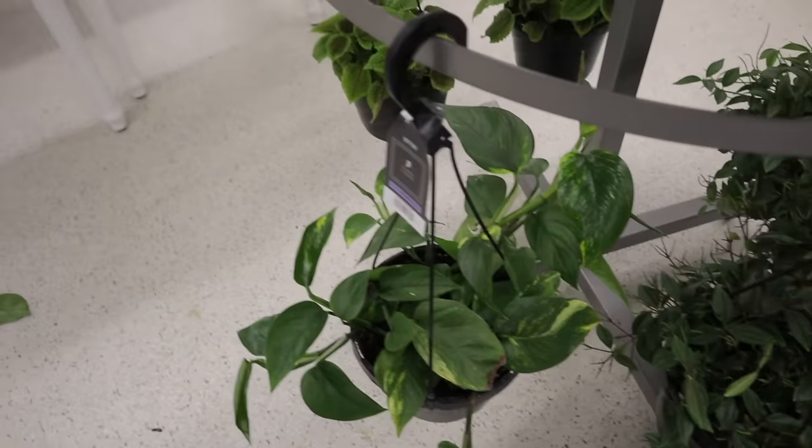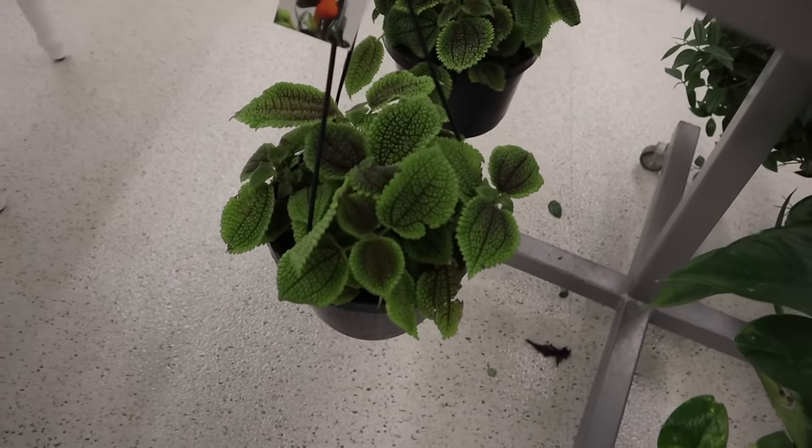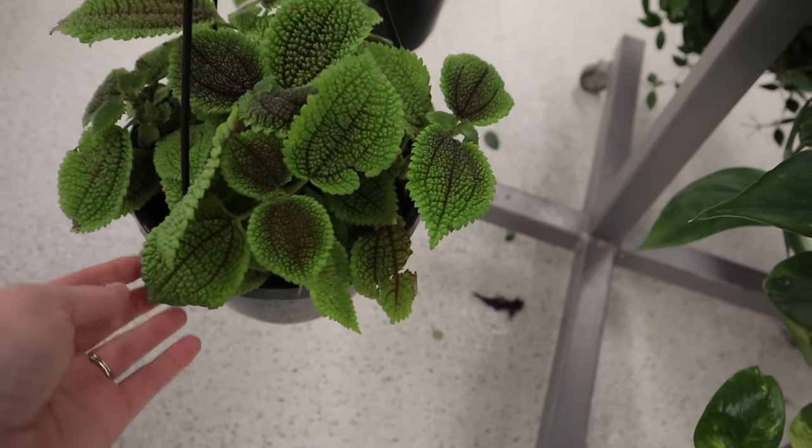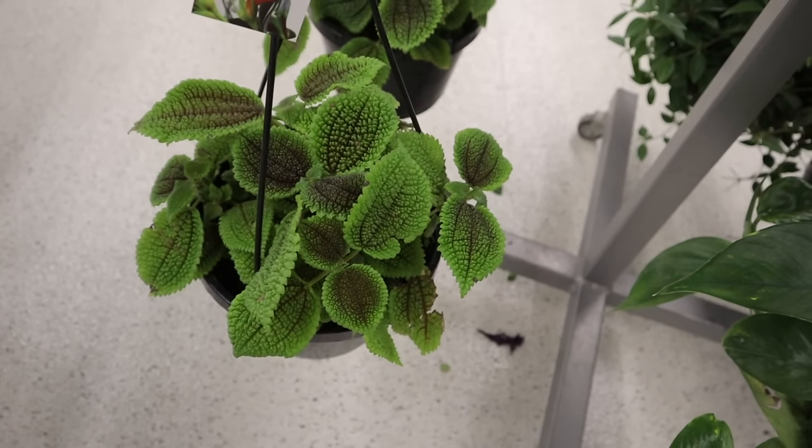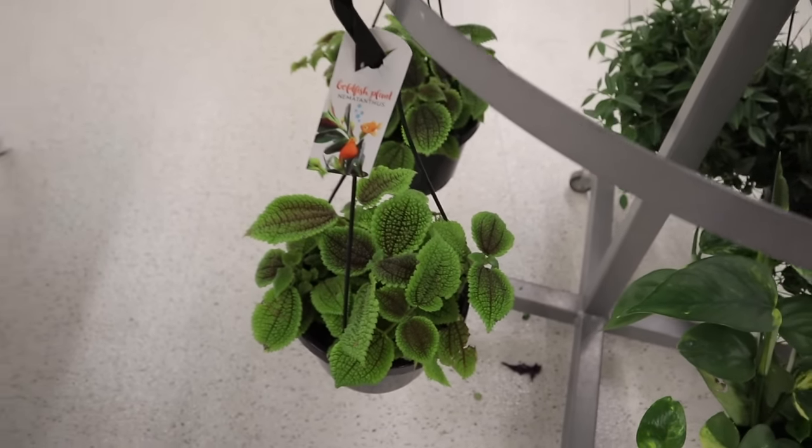Then we have a beautiful golden pothos, $17.99. They have, this is called a Moon Valley friendship plant. Moon Valley for the kind of texture and craters on the leaves, and friendship plant because it's very easy to propagate and give to your friends.